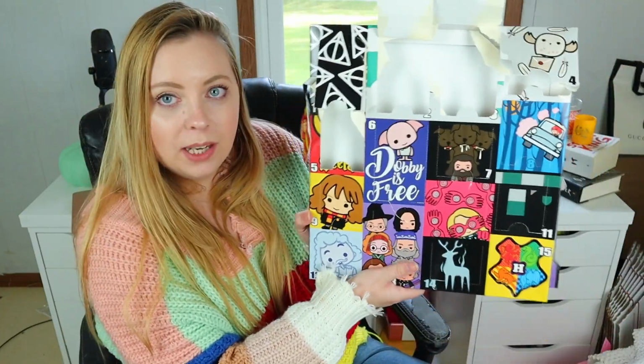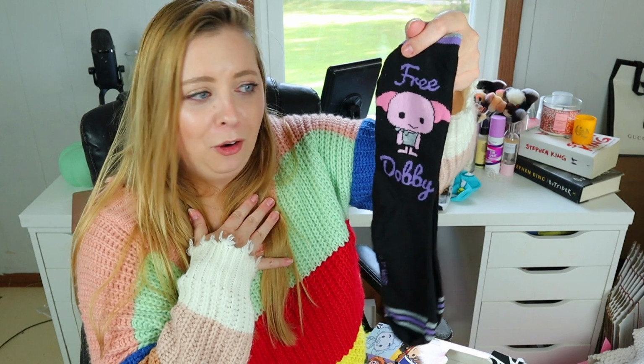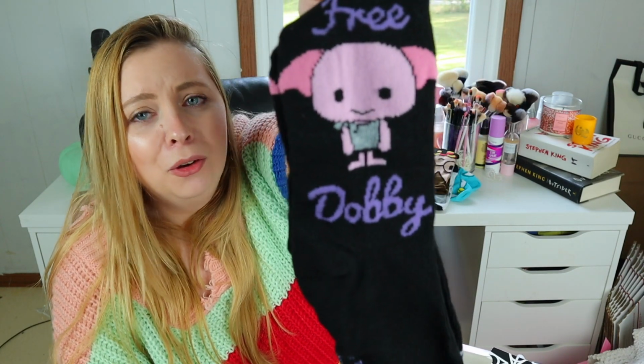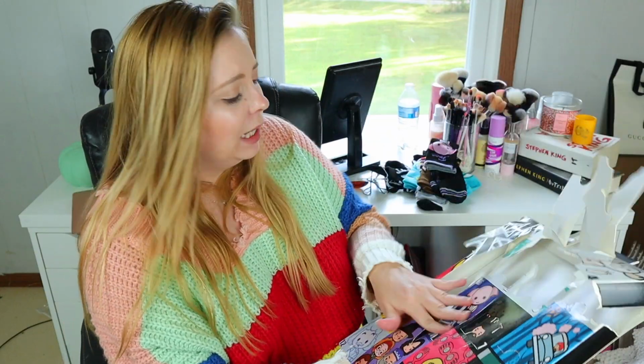Okay, we have Dobby is a free elf. I'm sorry, I'm doing this accent. I hope I'm not offending anyone. I'm just getting into character. And oh my god, they're the long socks. It says Dobby is a free elf. I'm gonna cry. Look at little Dobby. These are so cute. Oh my god. I'm gonna cry. Okay, Dobby is free.